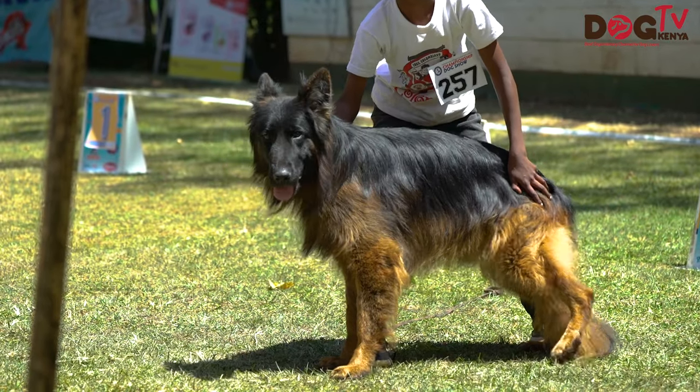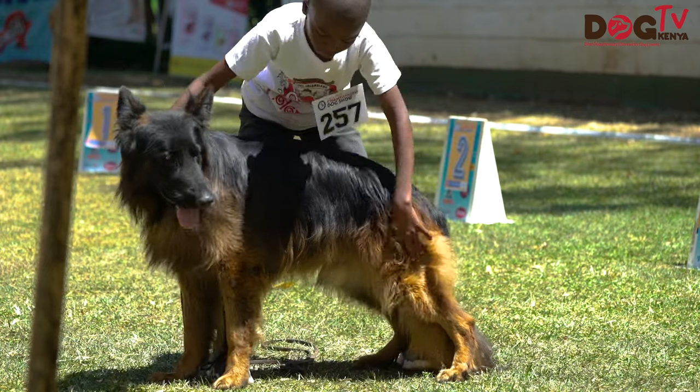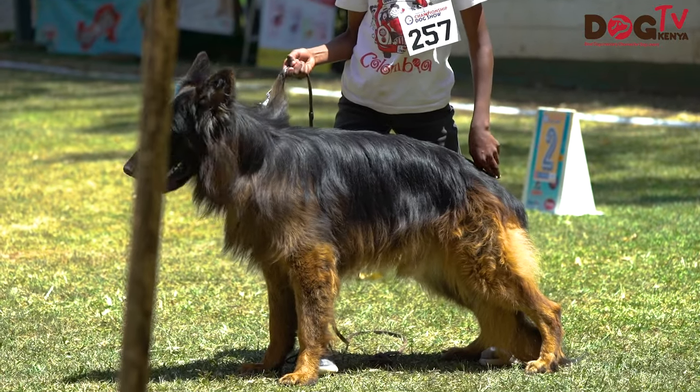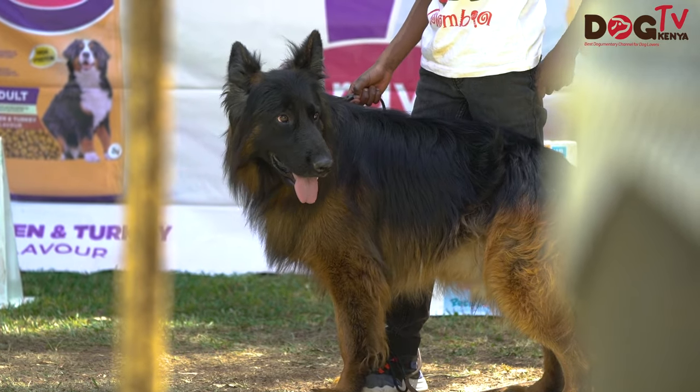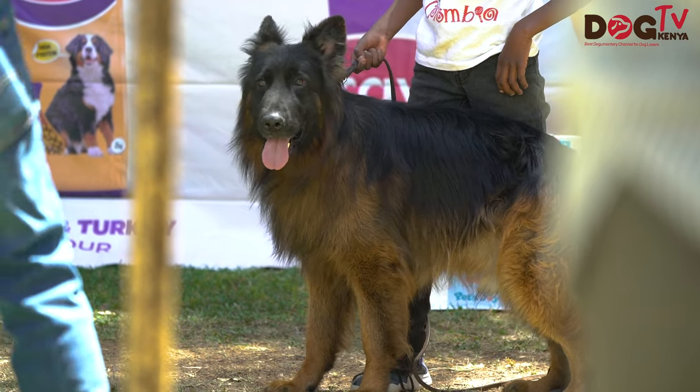This dog, unfortunately, is at the last because of his anatomy or structure. This dog has a missing P2. So the maximum grading this dog can get is satisfactory. This dog can still succeed and pass in a breed survey, but in competitive showing, satisfactory is the maximum grading that he can get. So that is why he's here.